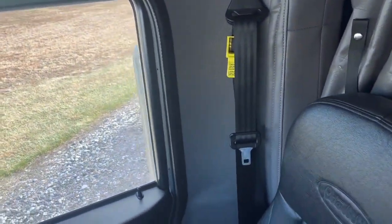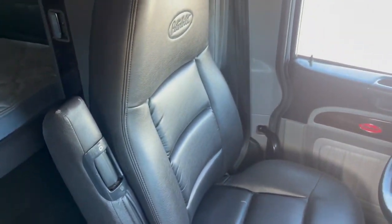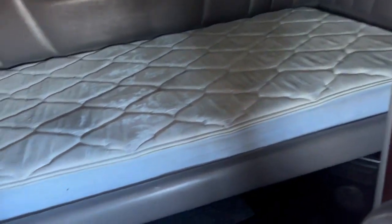It's got two new Atlas Elite seats in it. Oh, this one's got a little bit of a tear in the back. Well, for crying out loud. That's going to get replaced.